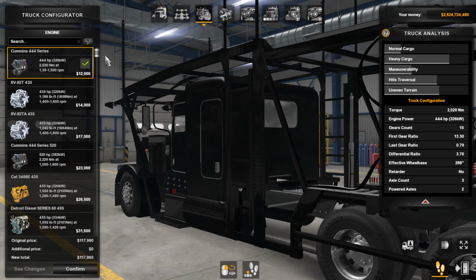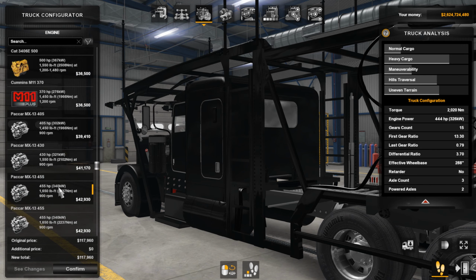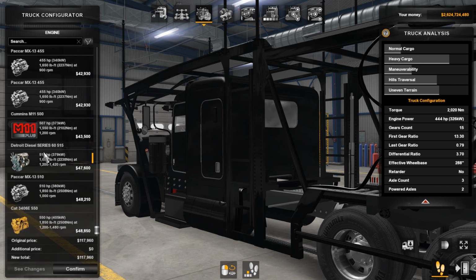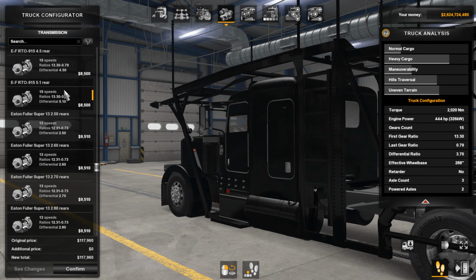You got all these different engine types here, and these are actually all modded engines, so it's not like your default SCS engines at all. You got some Cummins, some 8V-92, whatever these are, some Detroit Diesel, Caterpillar, and Paccar as well. And you also have all these different transmissions that you can choose from. You got some Eatons. I believe these are also Eatons, I'm not quite sure though. You got all these different transmissions that you can go through.